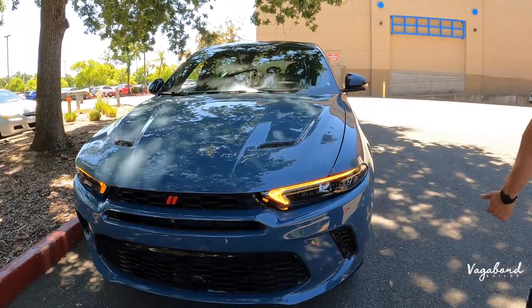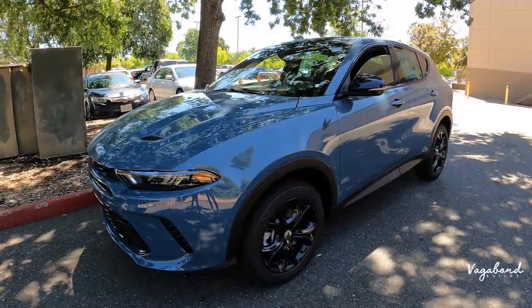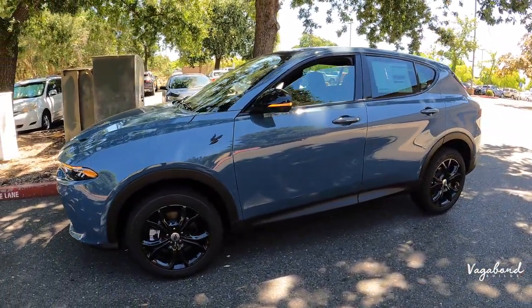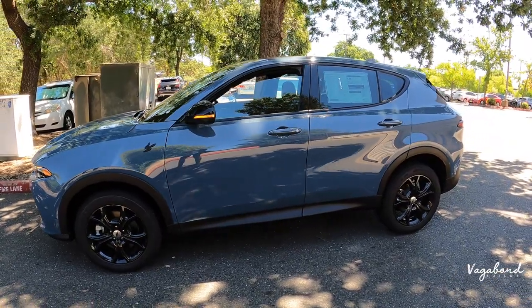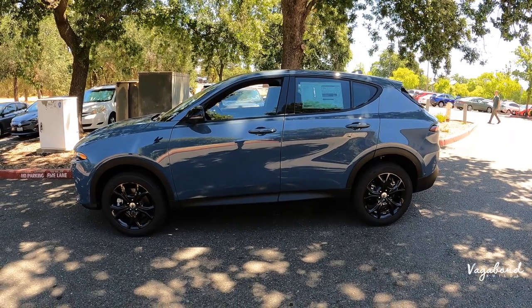Now coming over to the side, get a load of what this looks like. What do you guys think? Do you guys think it looks kind of European? Somebody told me that it kind of resembles the Porsche Macan, but I don't typically see it, maybe from the rear end.